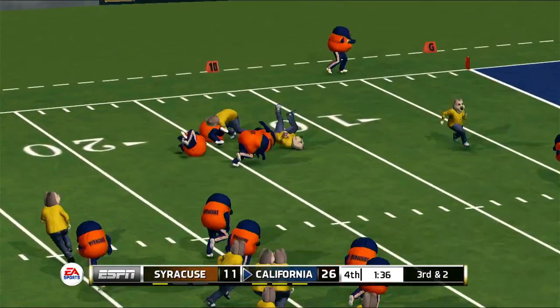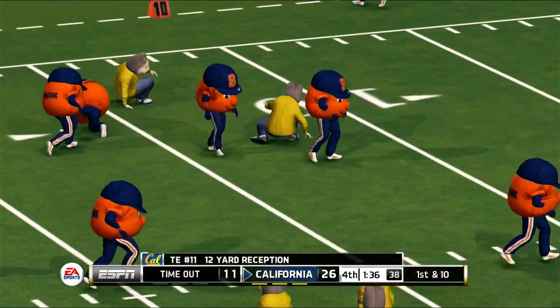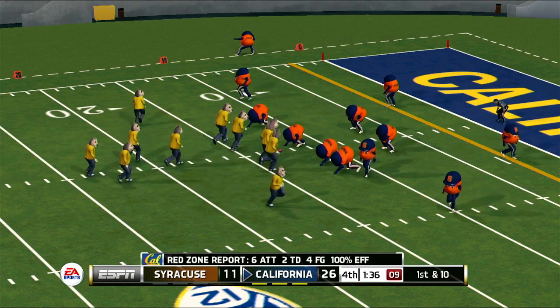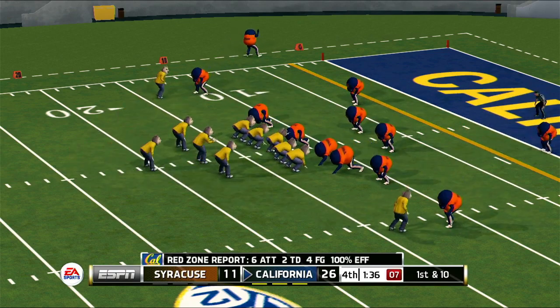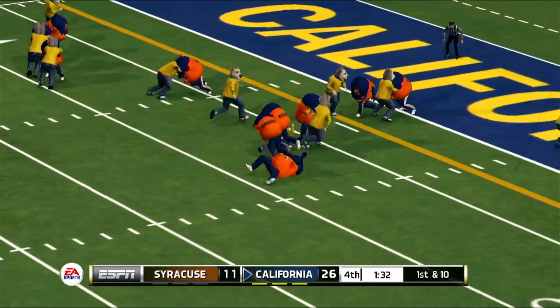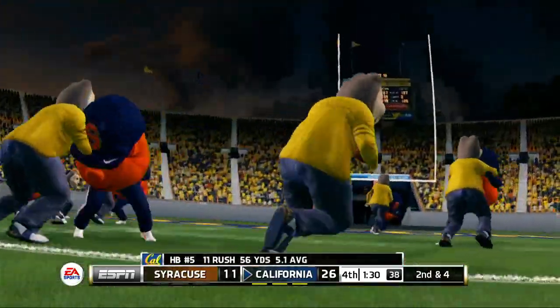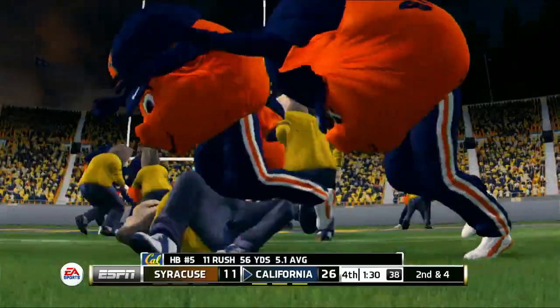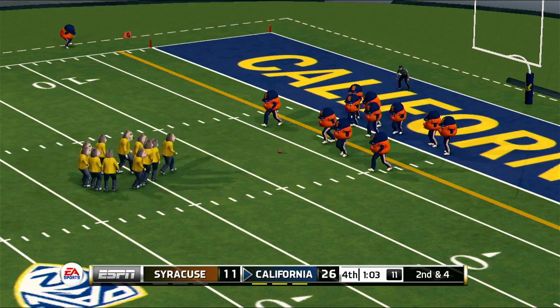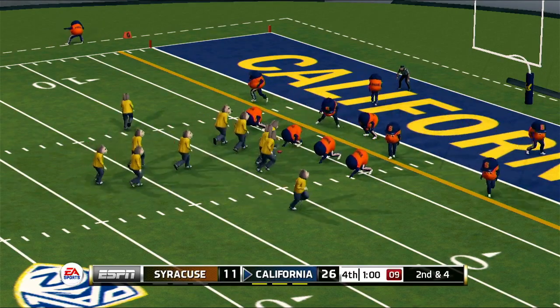Quick throw. Tackle at about the 13. Getting the ball to your tight end and allowing him to make plays in the passing game can really open things up on the outside for your real speedster. So it's second down now, and they need about 4 yards to pick up the first.